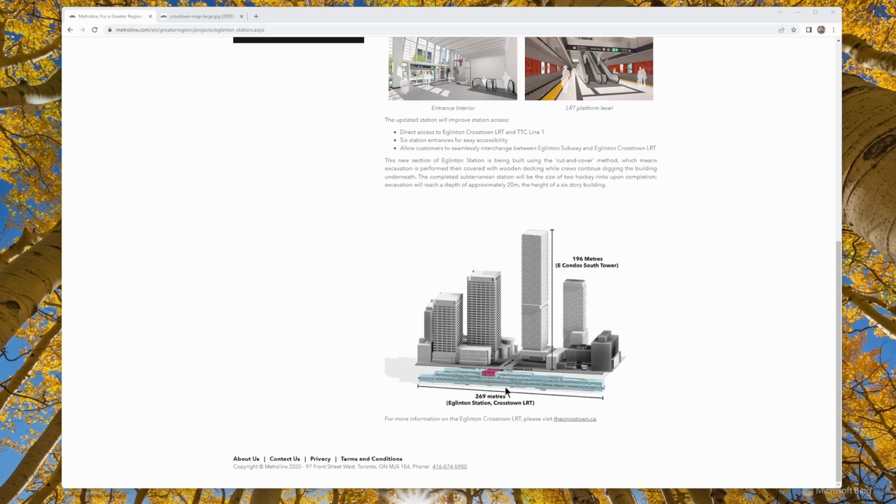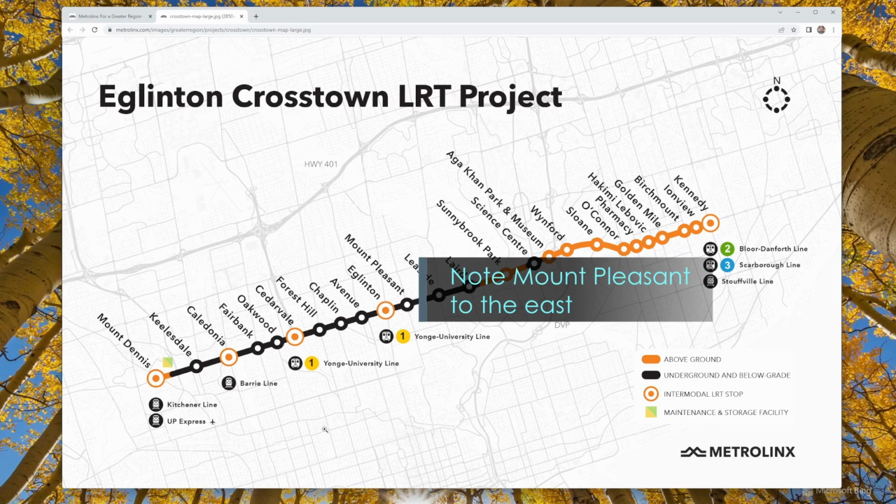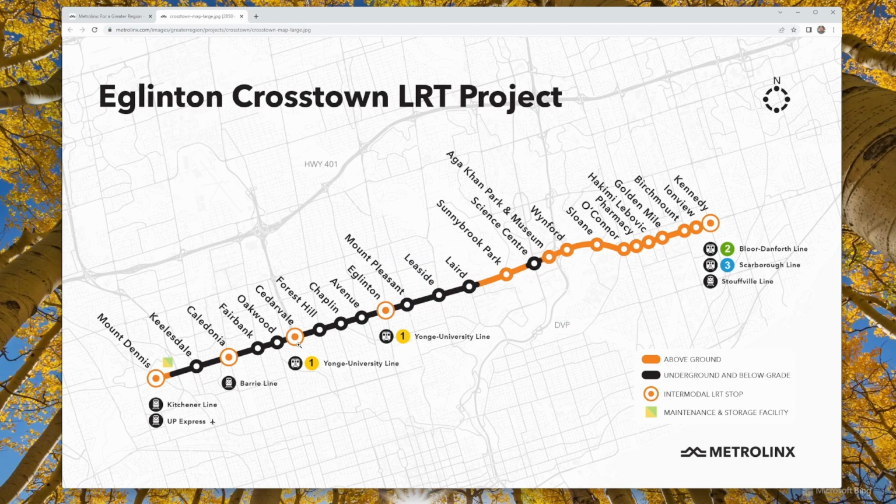And this station is going to be much deeper at 20 meters. That's, as they say, the height of a 6-story building down. So a fair little journey down to the platform when the Crosstown comes through Yonge Street. Looking at the map, you can see Eglinton here crosses with the Yonge-University line, which goes all the way downtown and loops around Union Station and comes back up and ends up coming through Cedarvale on the Crosstown line. And that's a station I'm going to be visiting in the near future for another video.